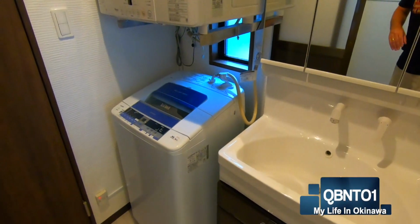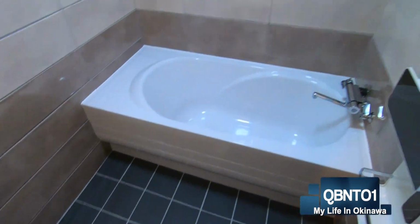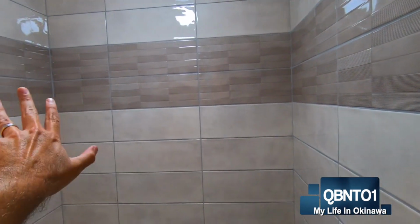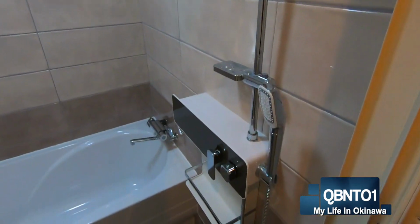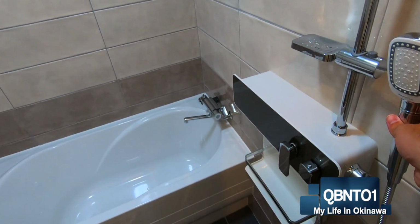All right, so here we have a bathroom, I think. I'm not sure. It is, wow, it's brand new. This is a tub, and obviously you're gonna have your shower. Wow, that's got the rain shower thing on there, which is really nice. Looks like brand new tiles, so it really looks like they redid this place because normally the tiles aren't that shiny and new. So you've got the brand new tiles, you've got the handheld, I don't know what they call these things, the shower things, okay?